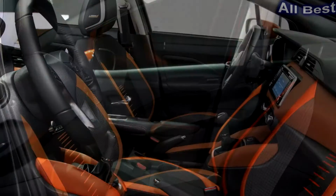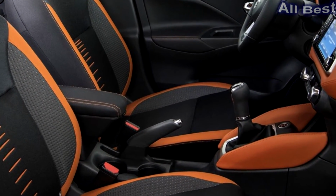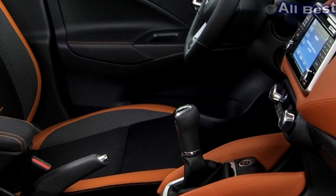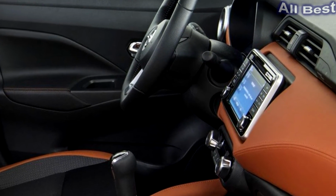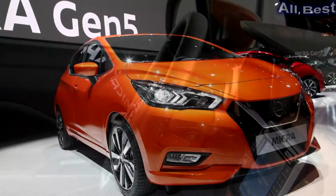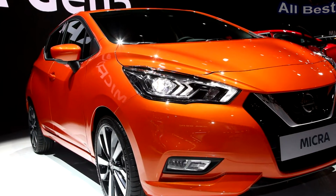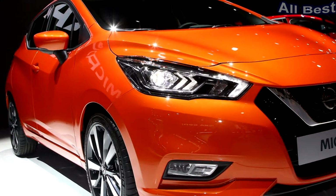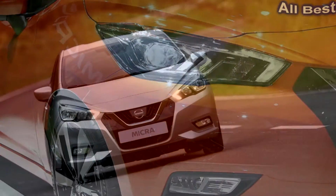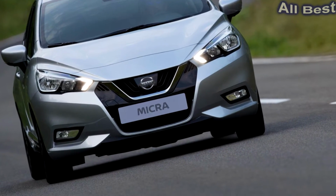Inside, the black interior is heavily brightened by the fiery orange color. The seats have orange accents along the bolsters and down the backrests. The center console gets padded leather pieces colored in the stuff. Even the center dash section burns brightly with energy orange. Quite honestly, the finished product isn't terrible looking. In fact, it adds quite the personality to Nissan's little economy car.